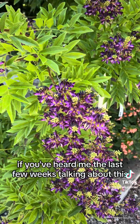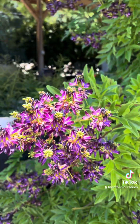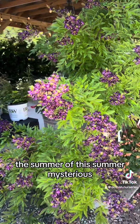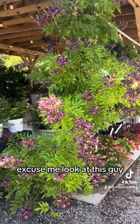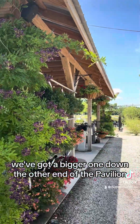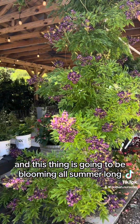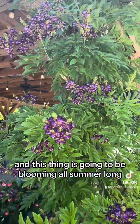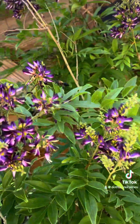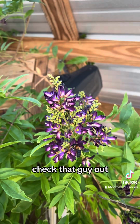Here we are, you've heard me the last few weeks talking about this, my favorite plant in the world, the summer wisteria. But look at this guy growing up right there. We've got a bigger one down on the other end of the pavilion, but it smells terrific, and this thing is going to be blooming all summer long, even into the fall. The pollinators love it as well. Check that guy out.